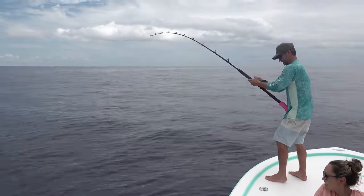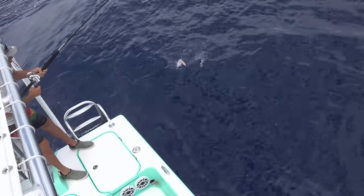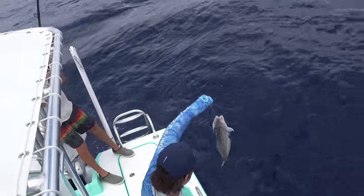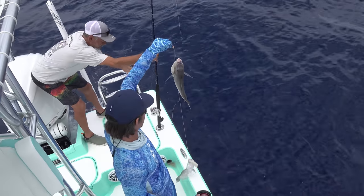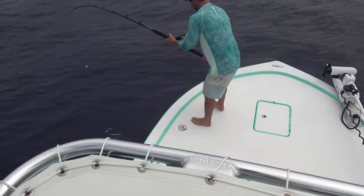Hopefully we get our limit and we'll find out. It's got a double. Yeah, double trouble. Vic's on fire. Good job, Vic. You told me to put the fresh bait. Yeah, Vic put on fresh bait. He finally listened to me. You got fresh fish now. Double header tiles. Oh, Rob's got his up too.